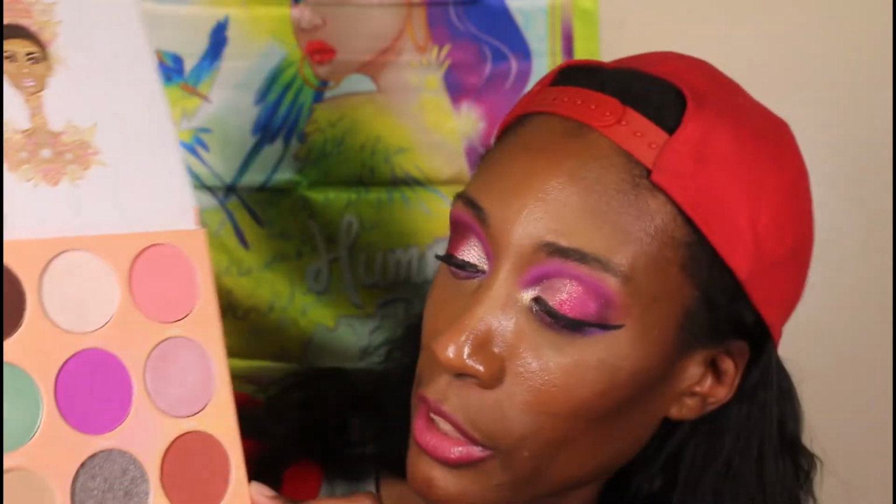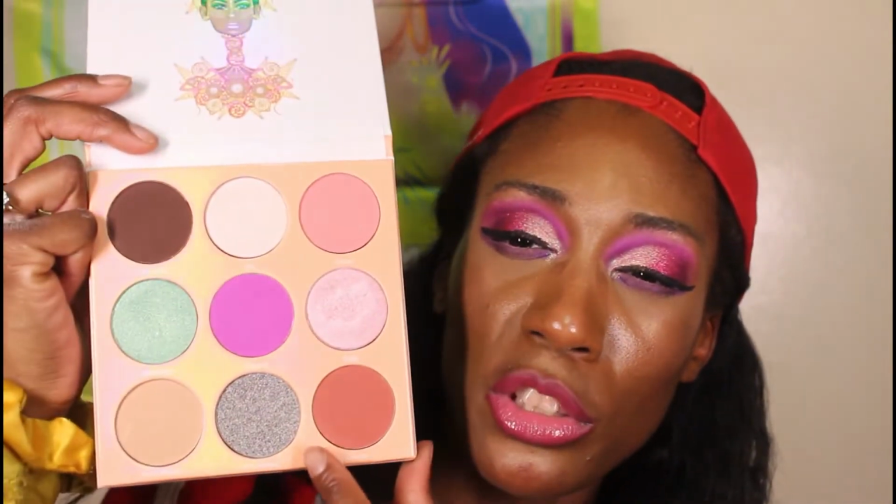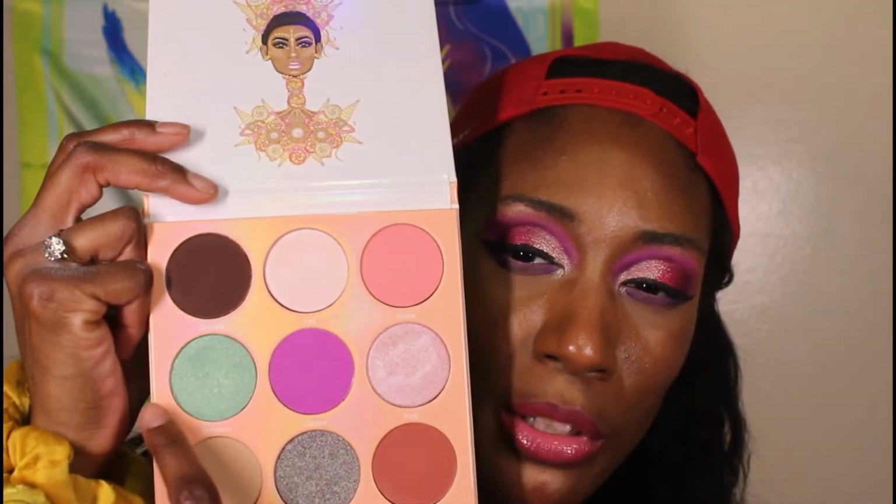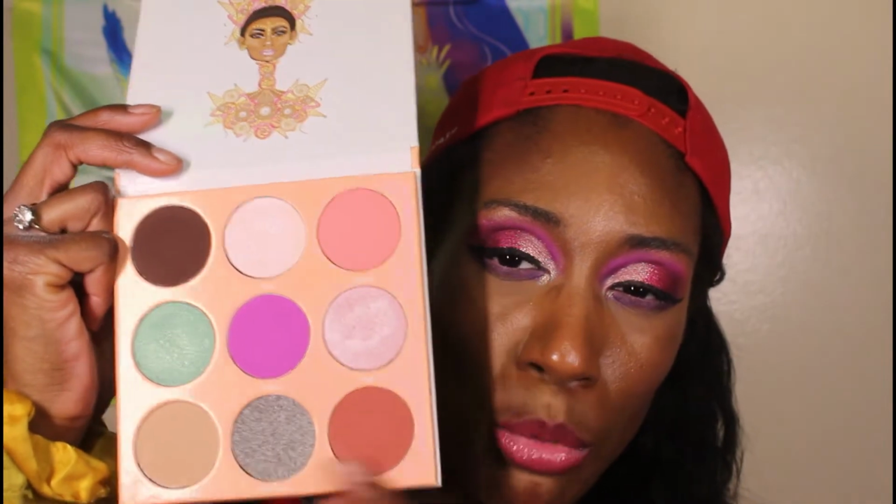I wouldn't have thought to pair any of these colors together, but when I look at them row by row, it makes sense. You have your nice peachy, coralish, warmish shades. You have your bright, fun pop of color, with a twist on a smoky eye, because you can have a pink smoky eye with this section here. And then you have a twist on a nice neutral eye, because you can put this on your outer V, put this on your lid, and dust this to airbrush everything over. So this is a unique palette to me in that sense.